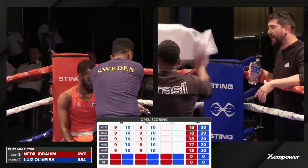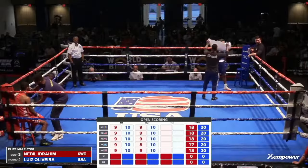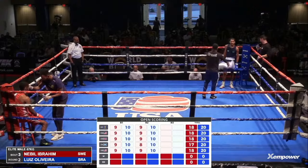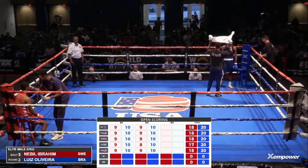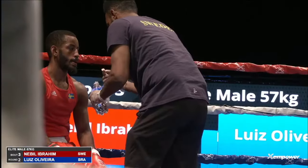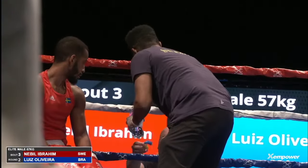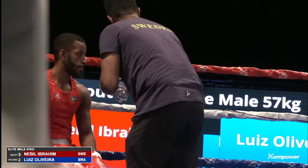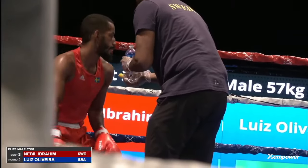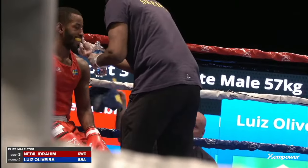I mean, clearly your coaches want you to use the stool. That's why they put it in there. Luiz Oliveira not using the stool, not needing it at the moment. 10-9 on four of the five cards, 10-8 on the fifth. Judges at ringside are starting to put together numbers that look like he is dominating Nebil Ibrahim.